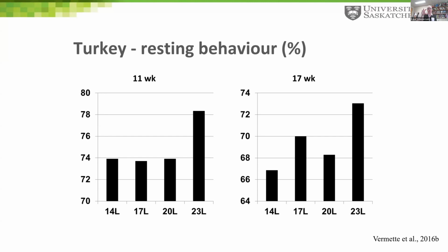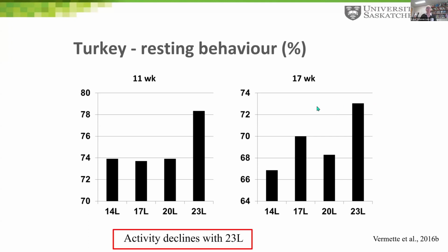That affects litter quality because we don't see them turning over litter as much. It affects breast buttons because there's more contact time and, if it's higher litter moisture, could lead to more foot pad lesions, which can affect mobility. So that's interesting. When we look at the data under 17 hours, we still see that spike under 23 hours of light. So they continue to be less active.